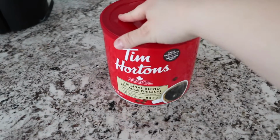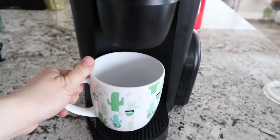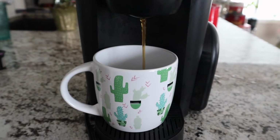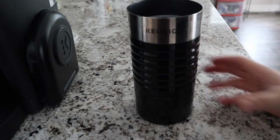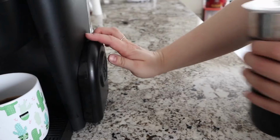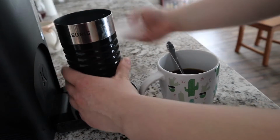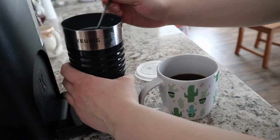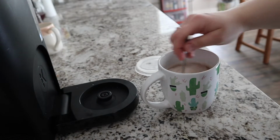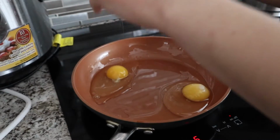So for breakfast, I always have coffee because there's no way you're gonna make me do tons of schoolwork without any caffeine in my system. I obviously can't just have coffee for breakfast, so I'm also making myself some eggs.